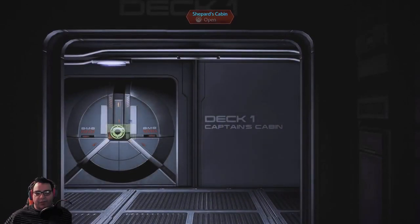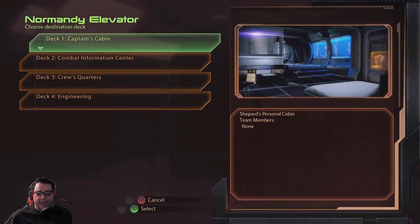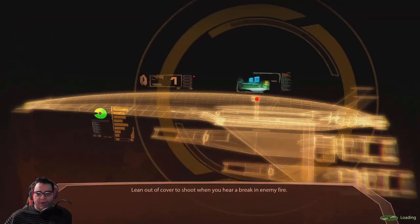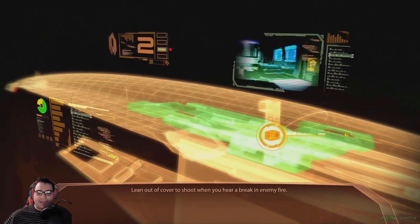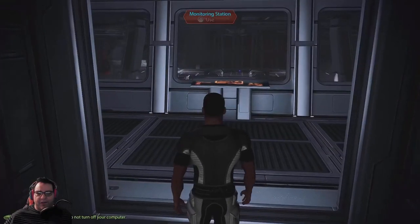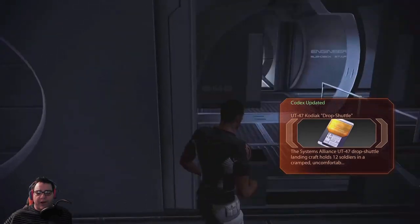But I fixed that little snag, so... Okay, so like in the first Mass Effect, you have to go around the ship and talk to everyone. You don't have to, but I like to do it. I think it's fun. So we're coming down here first to the lowest level. What do we got here? Oh, I know who we're talking to.